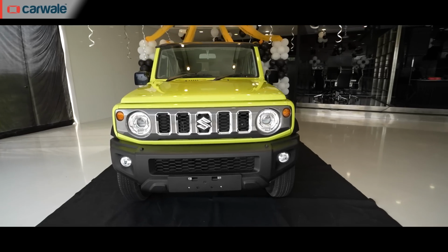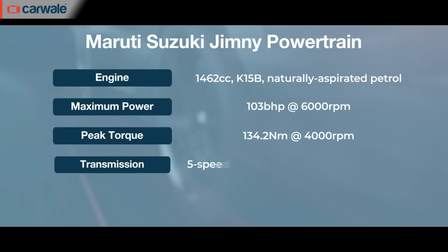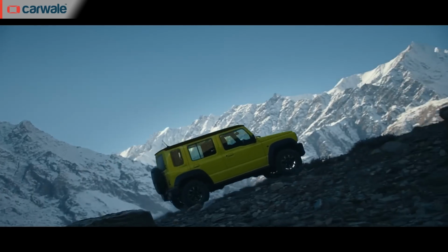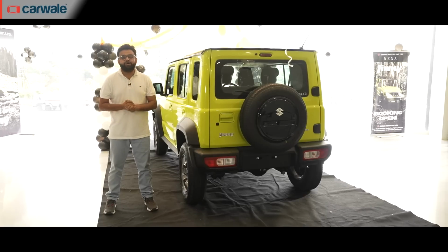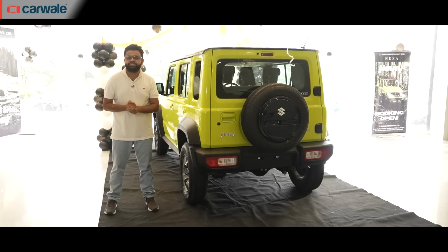Finally, let's take a quick look at the mechanicals on the new Jimny. There is one engine and 2 gearbox options, although the highlight of this car is the All-Grip Pro 4-wheel drive system, which includes a low-range transfer case. The Jimny then is an off-roader first and foremost, though it's fun to think how good this car would be as an everyday vehicle that you can use to take your kids to the school or go grocery shopping in.